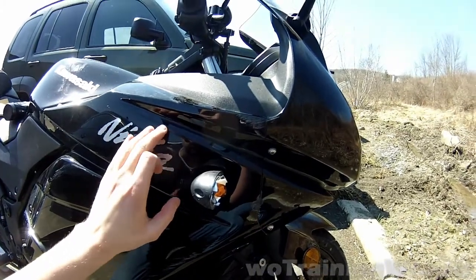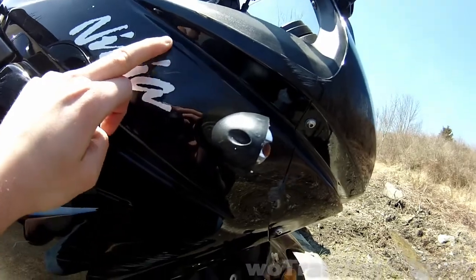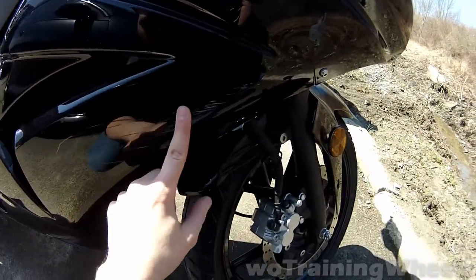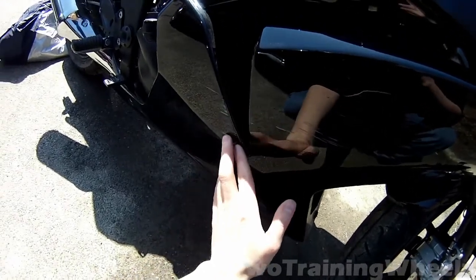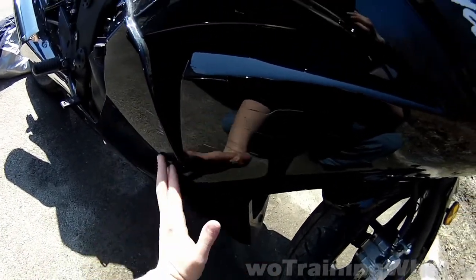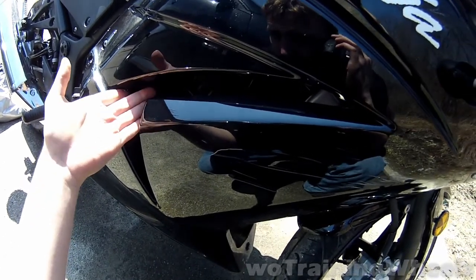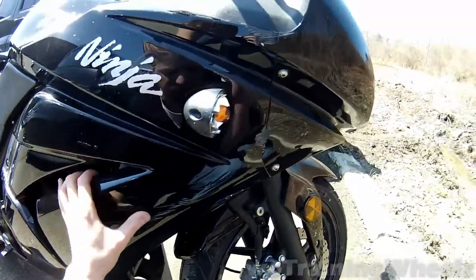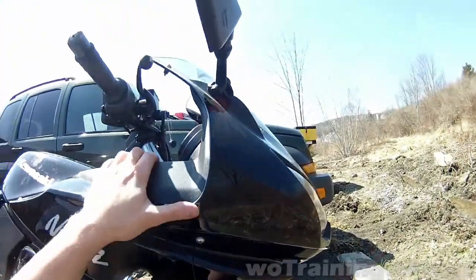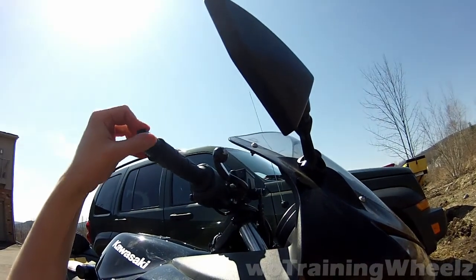There's some scrapes along the side. There's a crack right there in the fairing. More scrapes right here that go the whole way back to right here. It was a low speed incident. I'm sure if I had sliders, there would probably be almost nothing there. But you have scrapes along here.